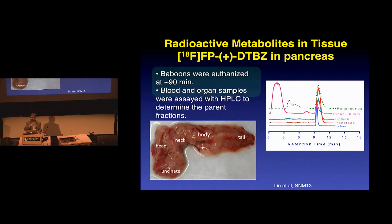Well, there we need an animal. In this case, we were doing this in a baboon. We had a baboon reaching end of life. We injected it with the tracer. We took out the pancreas. There's a nice piece of pancreas meat. I don't know what the right recipe for pancreas is, but whatever it is, it's not good. And we were able to do the metabolite measures using high-pressure liquid chromatography, HPLC, and being able to look at that.